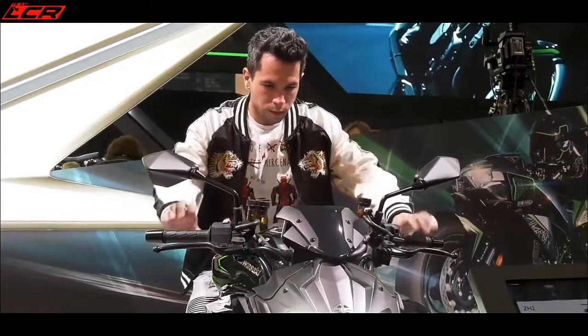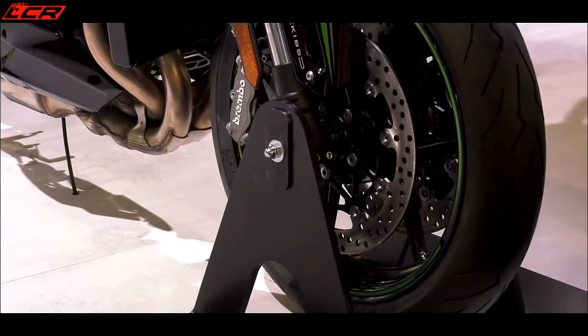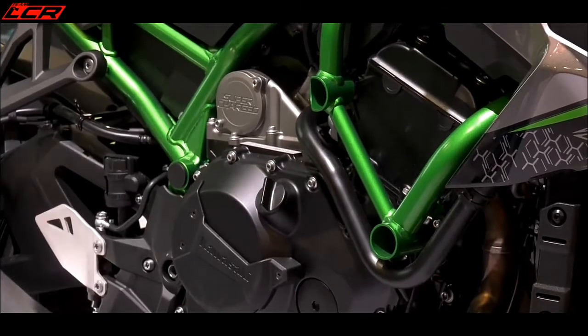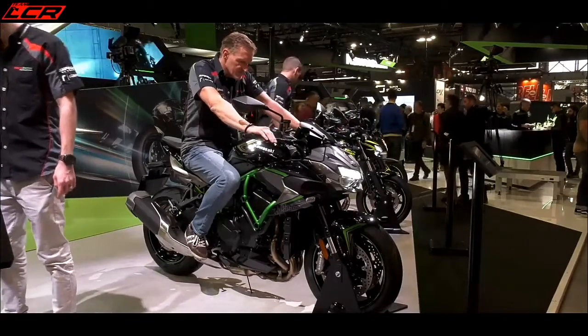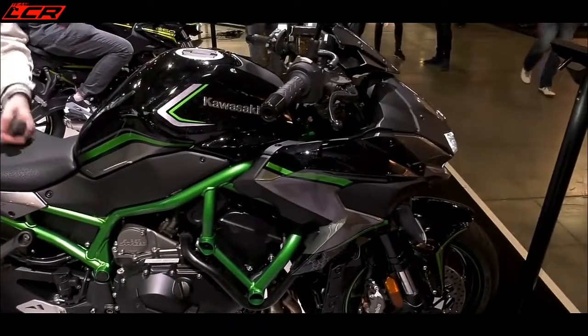100 foot-pounds of torque and over 200 brake horsepower on tap. And the thing about the H2s is you can get more power easily by doing a simple reflash and a chip tune. You can be up to 250 horsepower, no problem at all. It's 17 kilograms lighter than the H2SX, which is 239 kilos. But it still weighs in at a rather hefty 222 kilos.